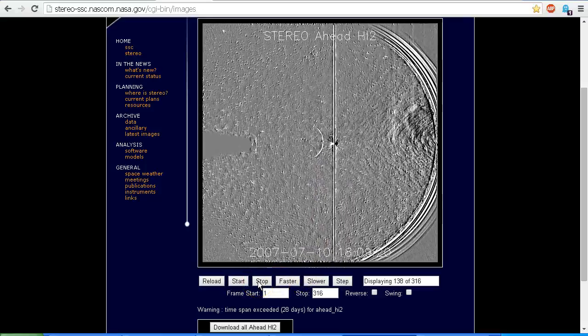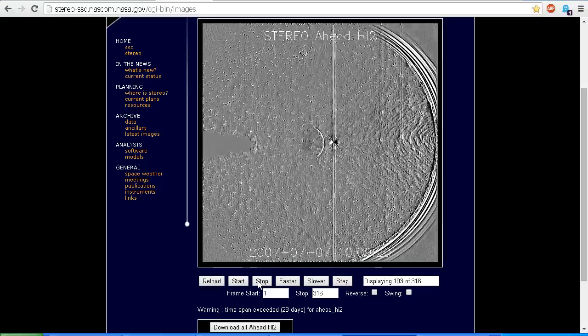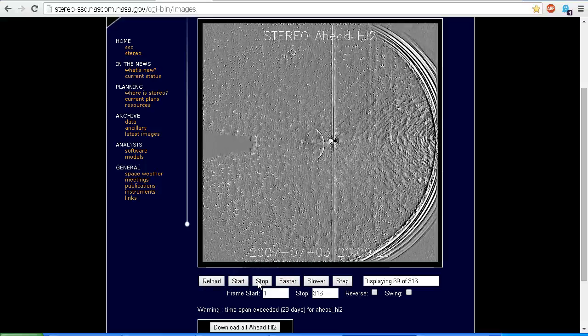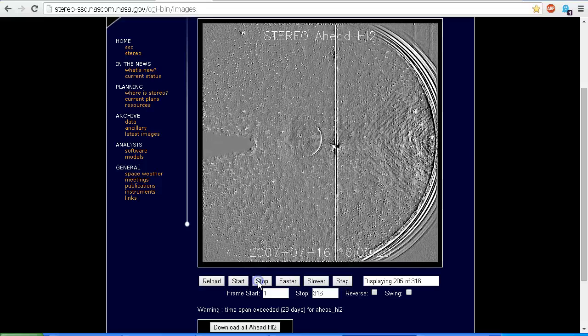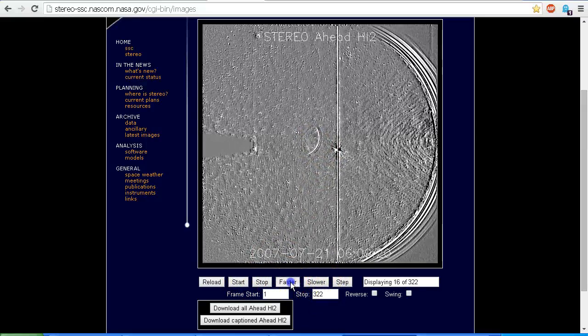Okay, so let's stop that one, and we'll go to the third one where we'll actually see this thing disappear out of view as Venus moves away and becomes less illuminated. So this one is from the 20th of July 2007, picking up from where we left off. So let's run this forward, and I'll speed it up again.